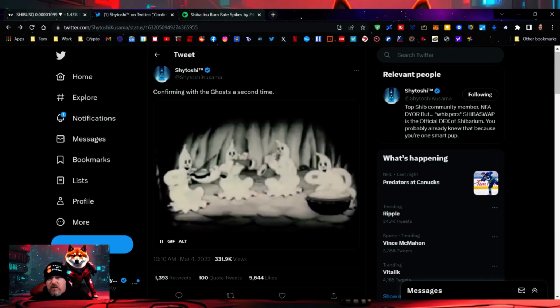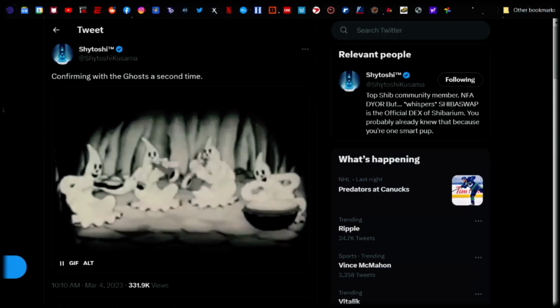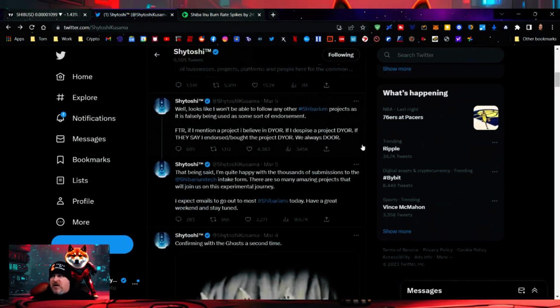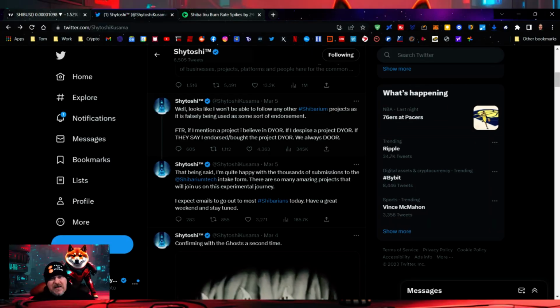And then he made a third blog post, and there's no hint of Shibarium other than this sort of cryptic post. And then the next thing was yesterday, he also made a comment that says, well, it looks like I won't be able to follow any Shibarium projects, and it is falsely being used as some sort of endorsement. Well, yes, you can. And yes, it is. And that's the cost of being in charge.